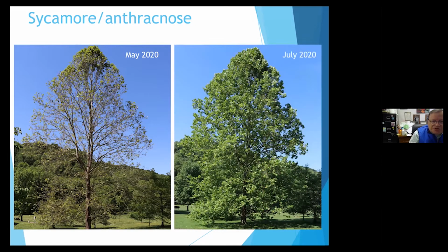This is the same tree in July 2020. It's now not cool and wet, it's drier, it's hotter, and the tree, this is just 2 months later, had totally foliated. Nothing had happened other than the weather changed. So I think sometimes if clients are patient, especially with anthracnose, the tree will put out another flush of growth when the weather changes and it's not conducive for anthracnose.